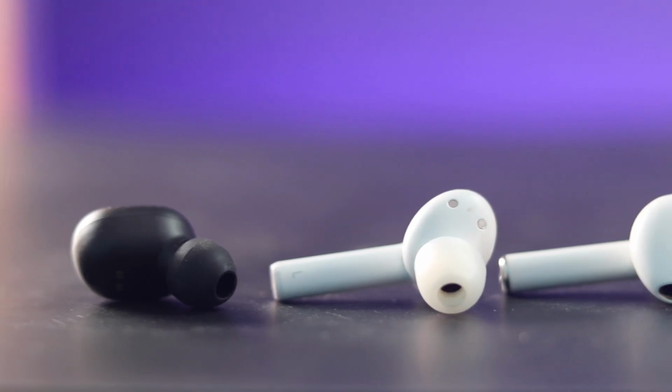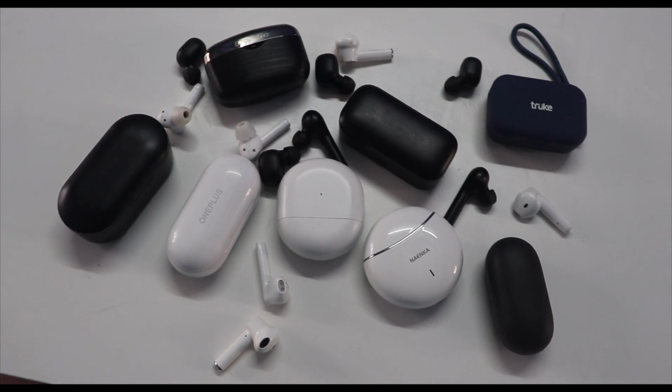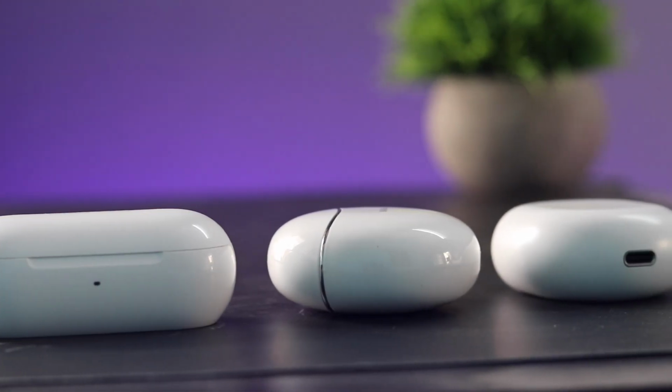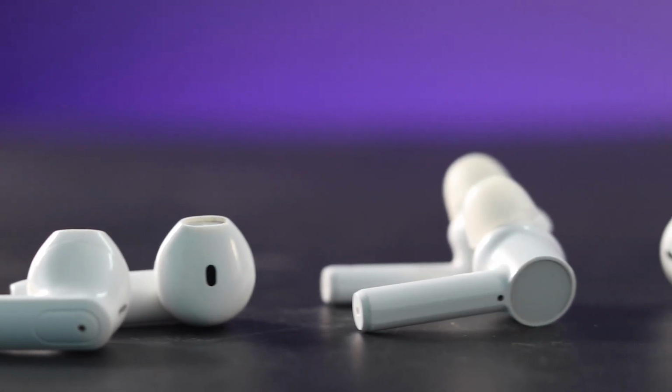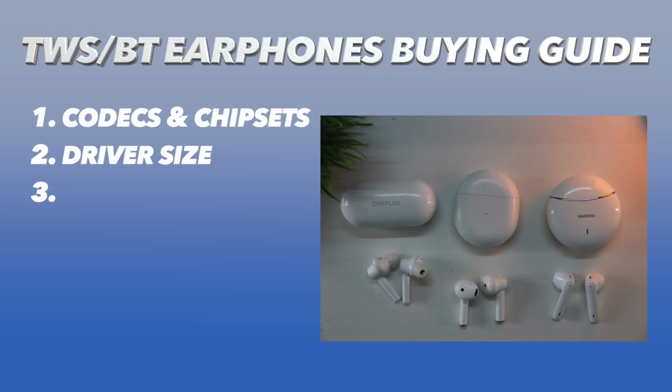These days there's a boatload of TWS earphones being launched almost every single day, so it's really important to know how to choose the right one for you. So let's talk about what really matters, what doesn't, and what is real, what is hype. And most of the stuff that I'm going to talk about also applies to other Bluetooth earphones like the neckbands or the headphones.